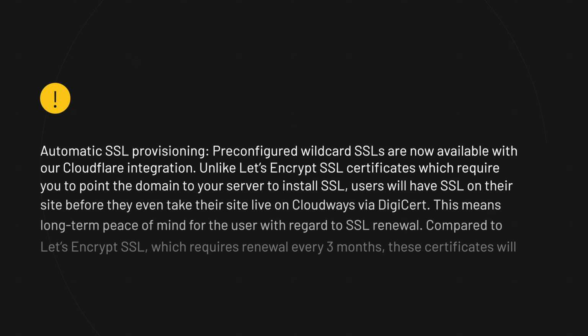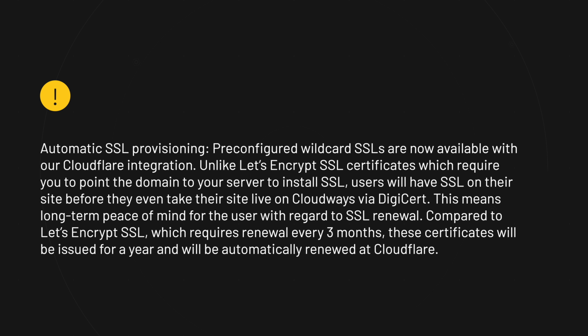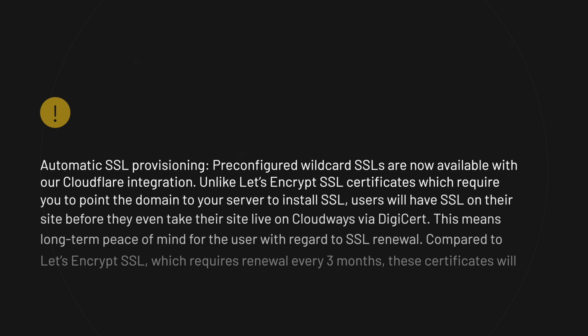You also get automatic SSL provisioning. Pre-configured wildcard SSLs are now available with the Cloudflare integration. And unlike Let's Encrypt SSL certificates, which require you to point the domain to the server to install the SSL, users will have SSL on their site before they even take their website live on Cloudways via DigiCert. This means long-term peace of mind for users with regards to SSL renewals, compared to Let's Encrypt SSL, which requires a renewal every 3 months. And these certificates will be issued for a year and will be automatically renewed at Cloudflare.